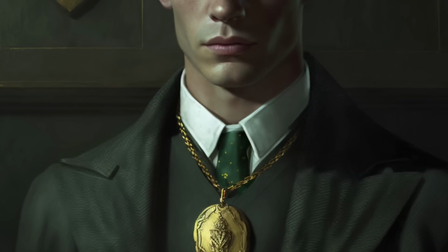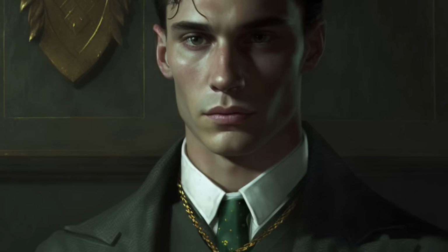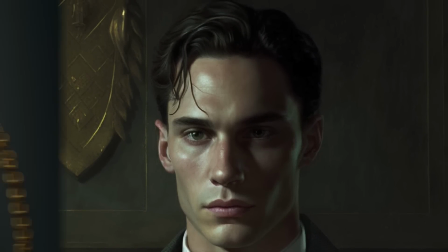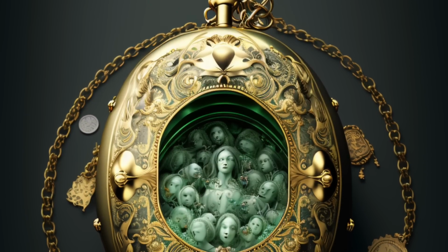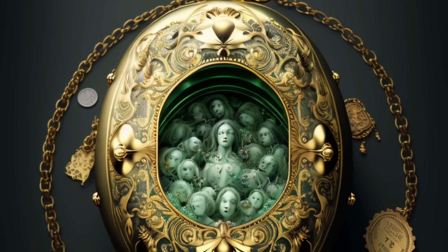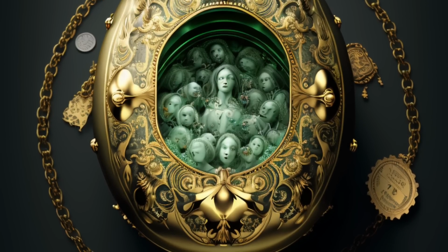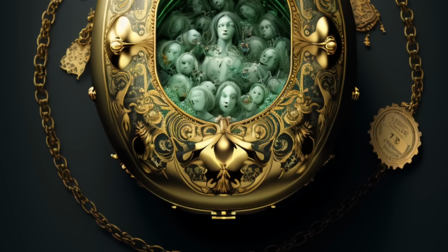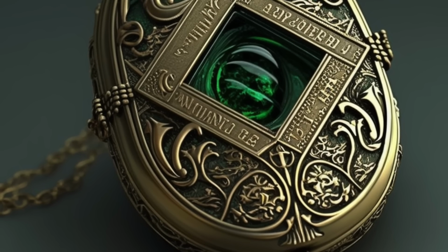The wearer was said to become increasingly irrational and susceptible to the Locket's influence, making them more susceptible to the dark arts and evil impulses. Additionally, the Locket was said to have the power to manipulate the thoughts and memories of those who came into contact with it. The Locket was also said to be able to plant false memories and thoughts into the minds of others, leading them to question their own perceptions of reality. Here's the speculation with a light citation.